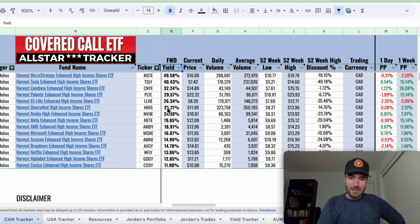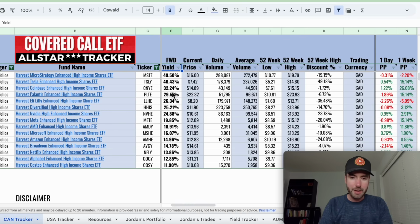So in this case, its yield ranks in the top half. It ranks number 6. So you might expect it to be maybe number 8, maybe number 7, but anyway, it ranks number 6. So it's kind of in that middle band, I would say, regardless. Anyway, MicroStrategy's right at the top at 50%.